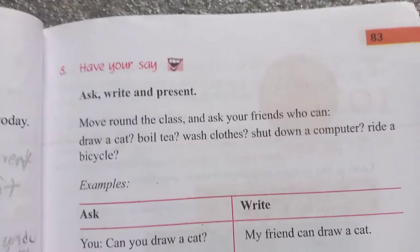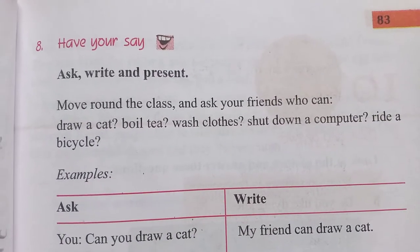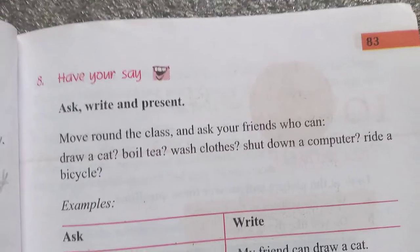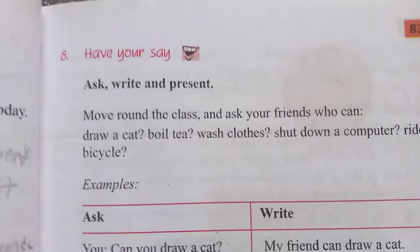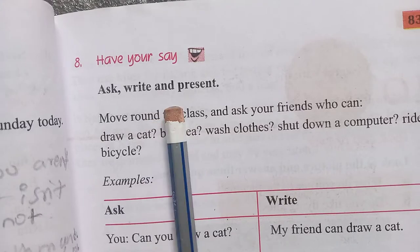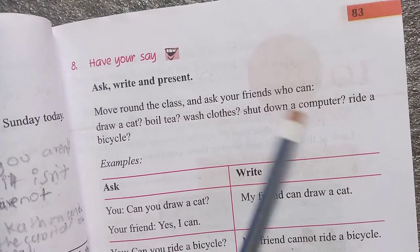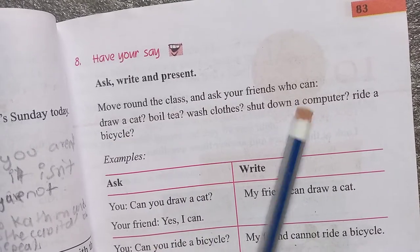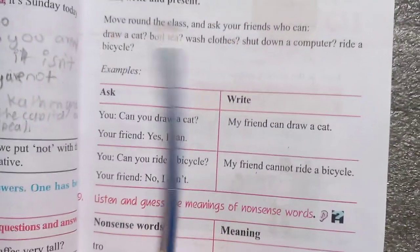Okay, so have you reached the last phase? Ask, write, and present. Move round the class and ask your friends who can draw a cat, boil tea, wash clothes, shut down a computer, ride a bicycle. Okay, then examples.